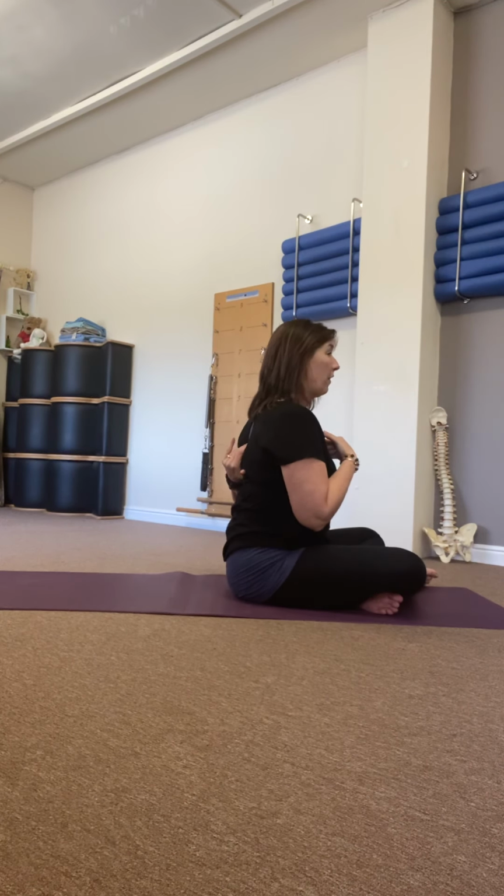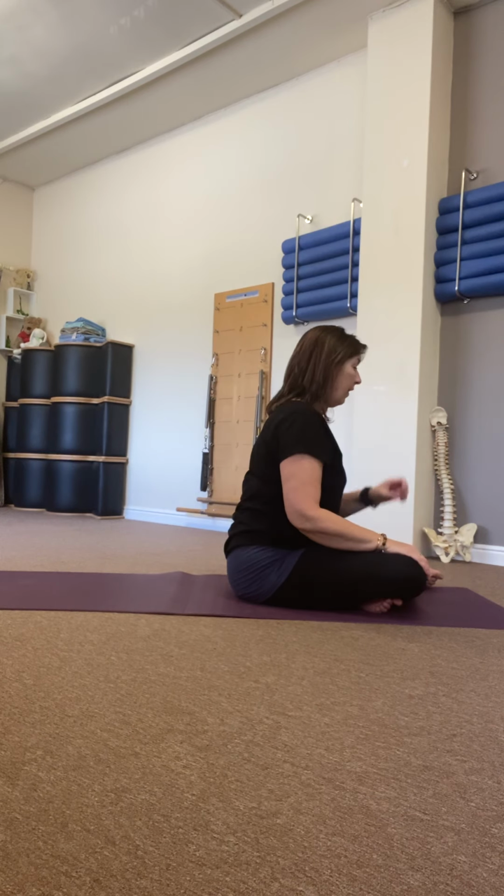It is quite small, okay? It's quite subtle. And if you don't feel that, keep working on it, because it's important that you have this mobility. Okay, moving on. We're going to move now into a rotation.